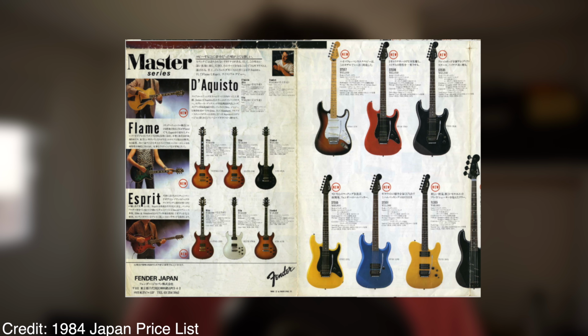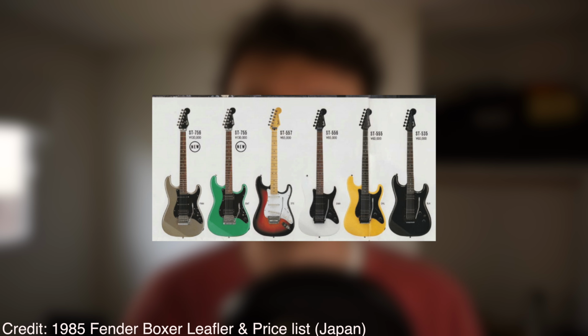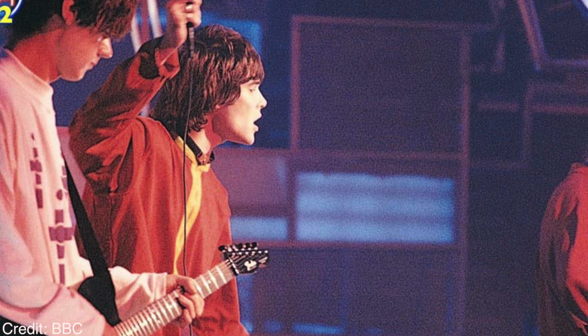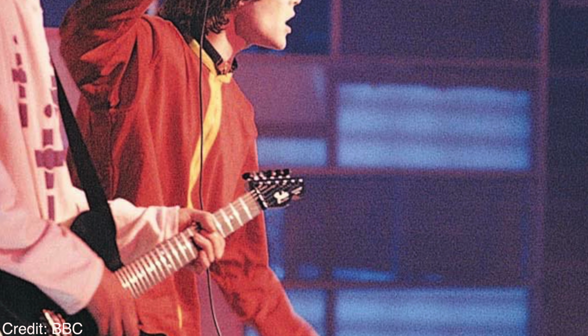In 1984, Fender announced a Fender Contemporary line, which is also known as the Boxer Series line, with a Schaller System 1 Floyd Rose style bridge and pickup combinations that were common in super strats such as humbucker single-single configurations. This guitar seems like it was geared towards super strat players of the day. However, the only guitarists I could find using this guitar was Frank Black of the Pixies, and one singular photo of John Squire from the Stone Roses using it on Top of the Pops. But in the actual performances, he uses a different guitar. So let me know in the comments if you know of any other guitarists who use these guitars.